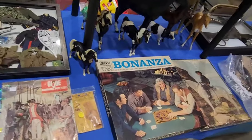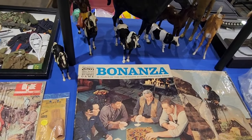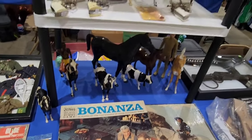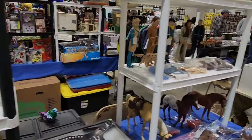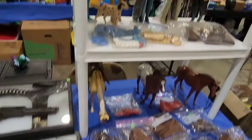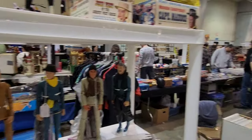Look at that Bonanza right there. That's the Michigan Rummy Game. Bonanza. And I don't see any rum bottles. Is Rummy? No, Rummy's not a drink for this. It's actually a card game. Sorry for my card game people out there. I had a friend play the Rummy all the time. Look at the Marx over here too. Here's your accessories for your Marx figures. I love those too. I used to have a bunch of them. I have like three or four of them in my collection.